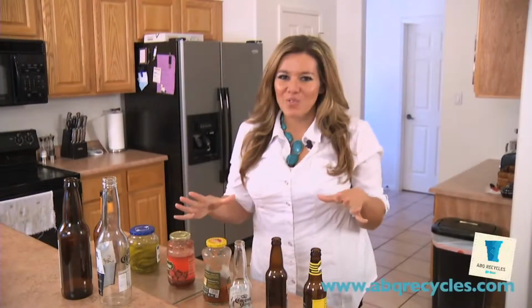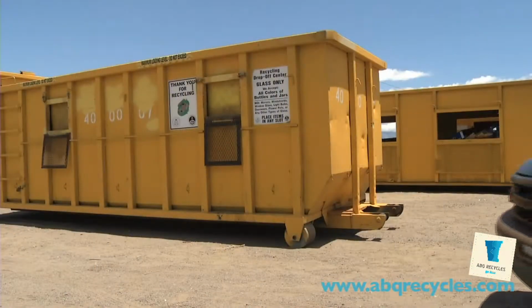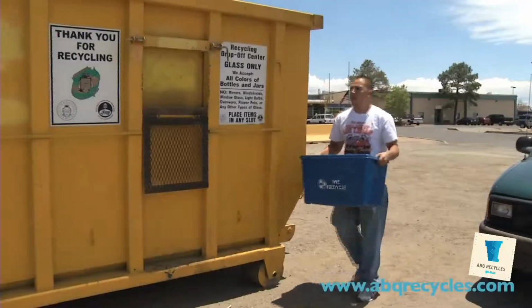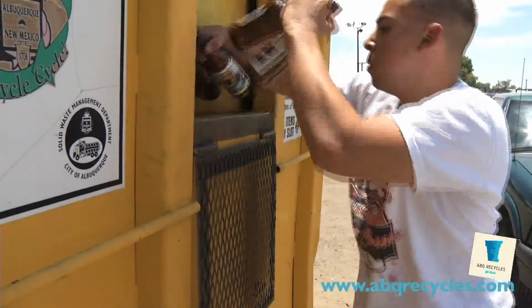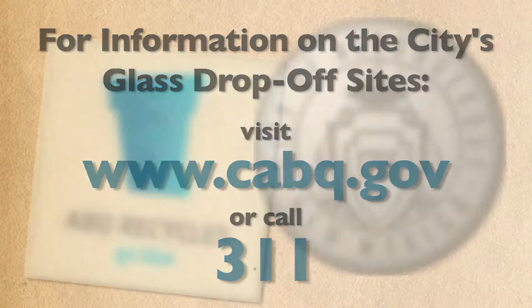We get lots of questions about glass, which is not accepted as part of the curbside recycling program. However, we do have drop-off sites throughout the city where you can take items like beer and wine bottles, jars of all kinds, baby food jars, salsa, salad dressing, and condiment jars. For the current list of places to drop off your glass, you can visit the city's website at cabq.gov or call the Citizen Contact Center by phone at 311.